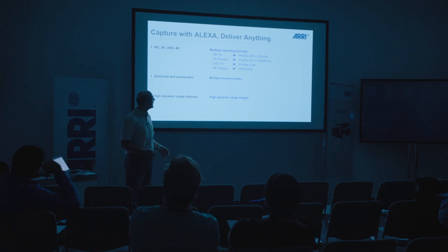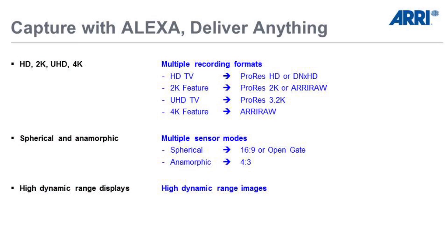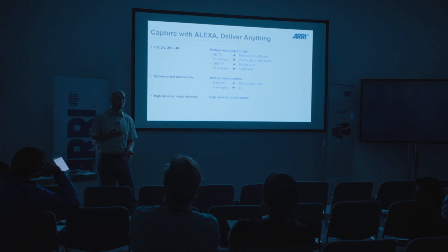Spherical anamorphic, as I've mentioned earlier, we're the only manufacturer that has different sensor modes. We can shoot in 16:9, we can shoot 4:3, we can shoot OpenGate. And 4:3 is what you want for anamorphic lenses. So if you have an anamorphic show, this is fantastic. This is the sensor mode you want to use, and this is the camera you want to use. And if you're a rental, this gives you great flexibility. The same camera can go out on a large anamorphic feature film, but it could also go on a 16:9 television show or a commercial.